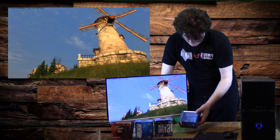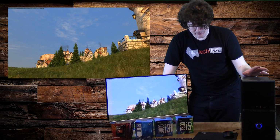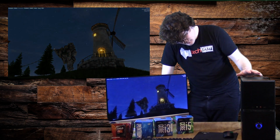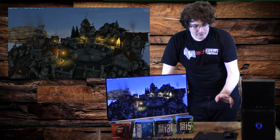to a Core i5. This one is the i5 7600. This is on a Z270, not X299, Z270. And we got 8 gigs of RAM, 1080 Ti obviously, and yes, the Pentium G4400.